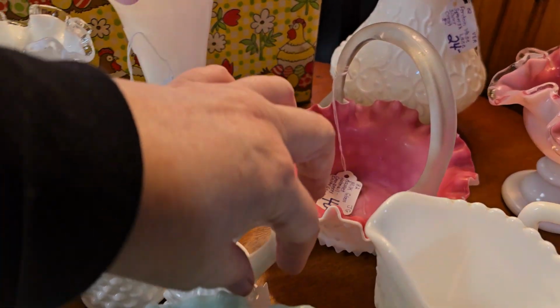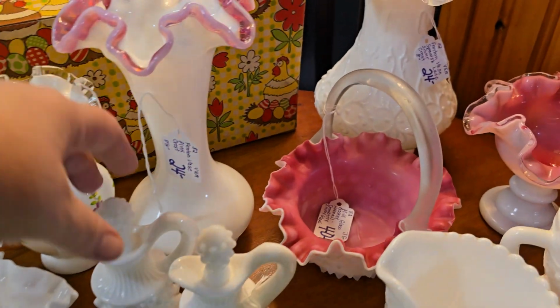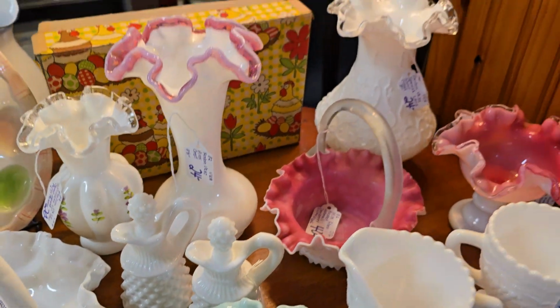We have a couple pair of little cruets down here that I'll probably get. Where's that for the pair? There's only one tag, so that's 12 for the pair.